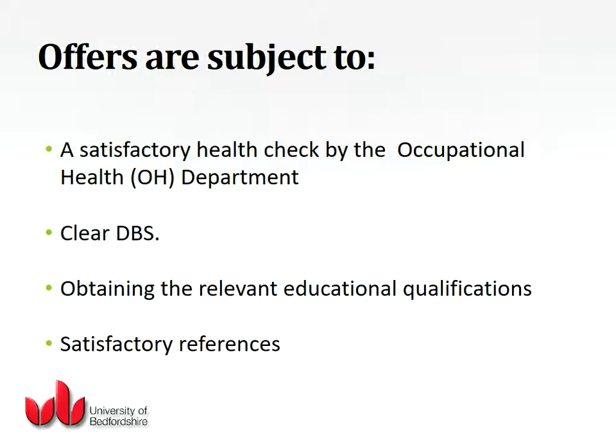Once we provide you with an offer, it's still subject to a satisfactory health check by the Occupational Health Department, and this is just so that we can make sure that we're able to provide any support that people might need to complete the course. It's a fairly practical course, and we want to make sure that we have measures in place to support anybody that needs any extra medical or health support.